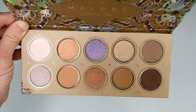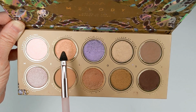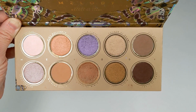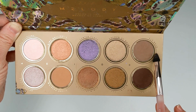There's just a lot of depth to the color. Also, this one from Heaven is a gorgeous duochrome as well. And Airy Dalliance as well looks so stunning as a lid color. You have Soul Unheld, which kind of has like an olivey undertone to it. It's just absolutely beautiful.